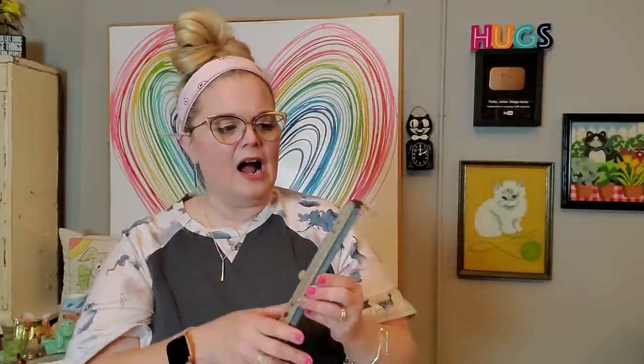I really like this thermometer. Now, I have one of these that I actually keep outside on my front porch.